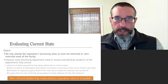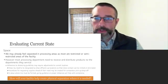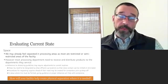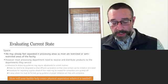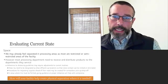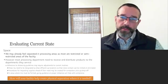Now we're going to talk about space. We evaluated our equipment, we did our staff. Now let's talk about the current state for space. It really does feel sometimes that we're already separate, doesn't it? We already feel a little separated because we're in a semi-restricted or restricted area. Not everyone can get in to our processing departments, so it makes us feel like there's some space.